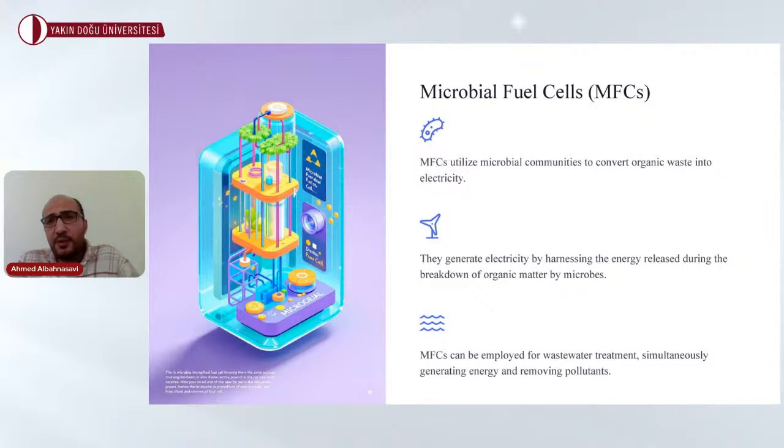The second one is microbial fuel cells. I think it's under research until now. There are no pilot scales or full scales for microbial fuel cells, but it's promising. A dual function approach where bacteria treat wastewater while generating electricity. There is a lot of research about microbial fuel cell methods. I think it's a promising one, but it needs more and more research and enhancement.